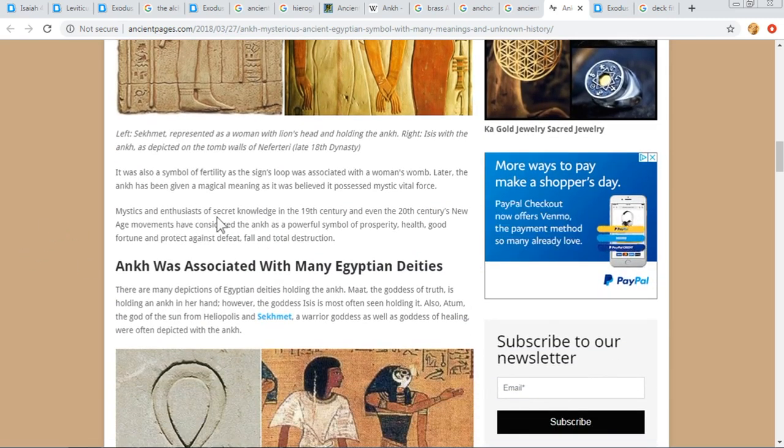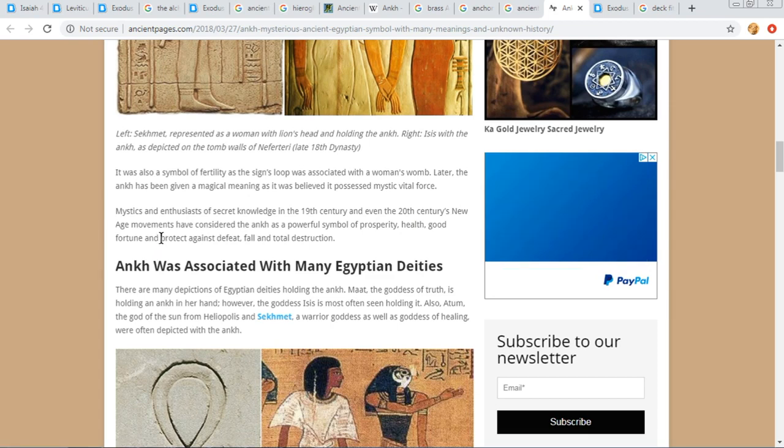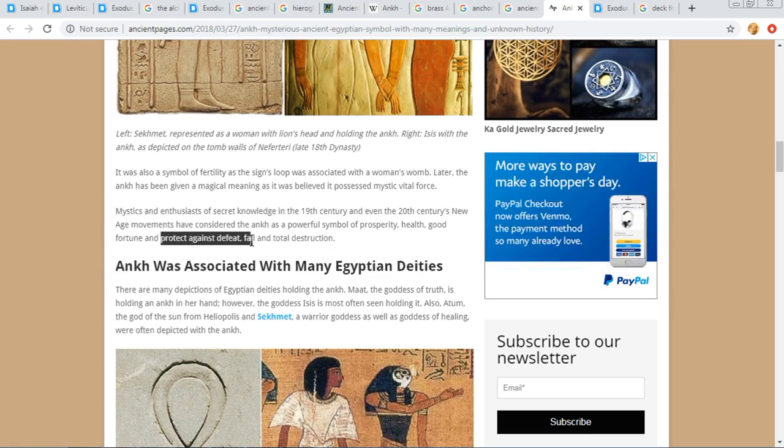Mystics and enthusiasts of secret knowledge in the 19th century and even the 20th century New Age movement considered the Ankh a powerful symbol of prosperity, health, good fortune, and protection against defeat, fall, and total destruction. That's a clue right there.